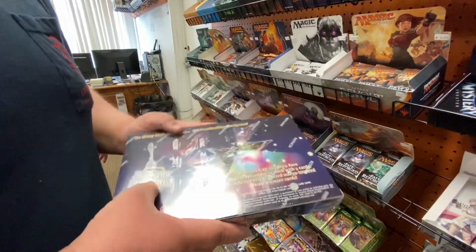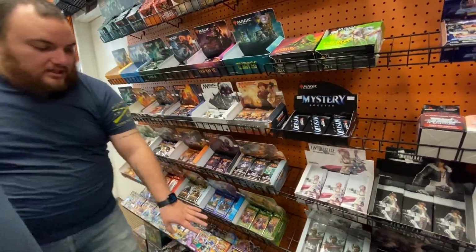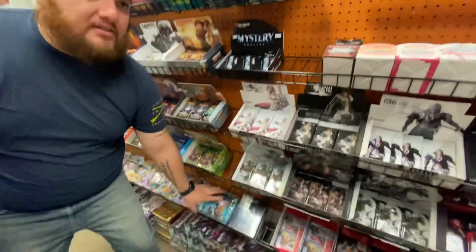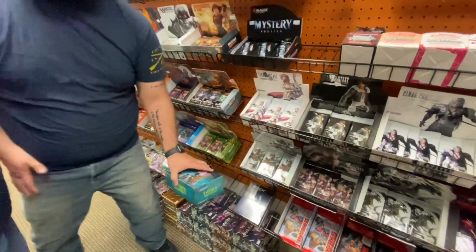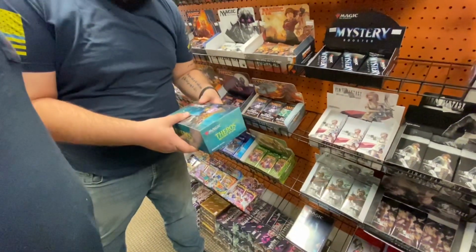30 brand new Link monsters. Nice. And then, how many? Is this your only box of this? Yep. So this is the only box of this. It's a Buy a Pioneer. It's got one of every single set in Pioneer.